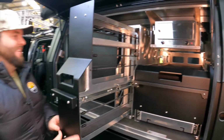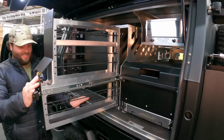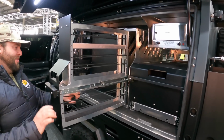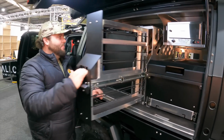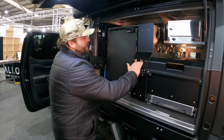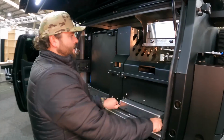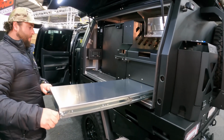Yeah, I'm frothing on this thing. This is awesome. It's all carpeted, little bungee cords here, so you can put all your condiments and stuff in there, which is really good and easy to get to, instead of digging through this big drawer here.